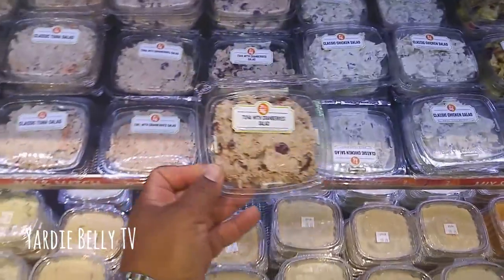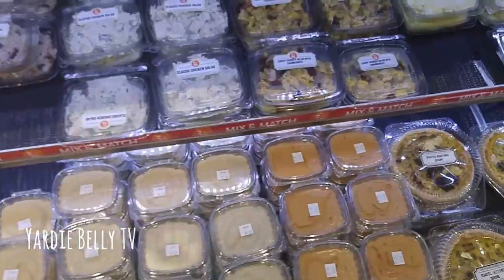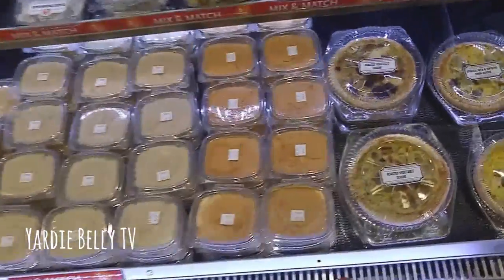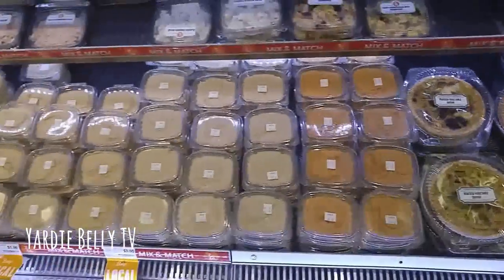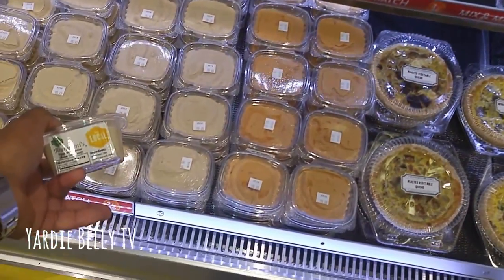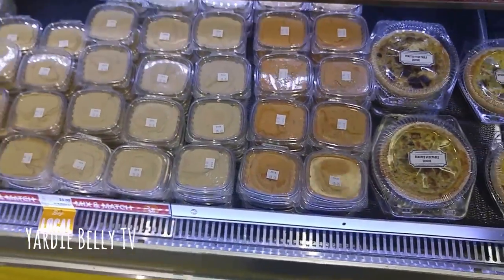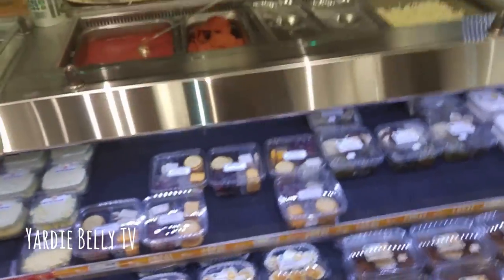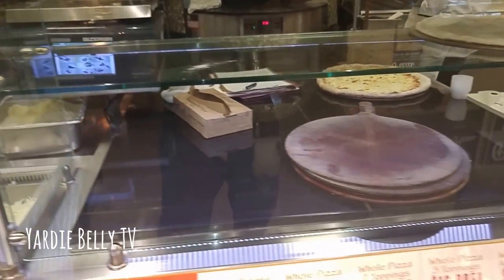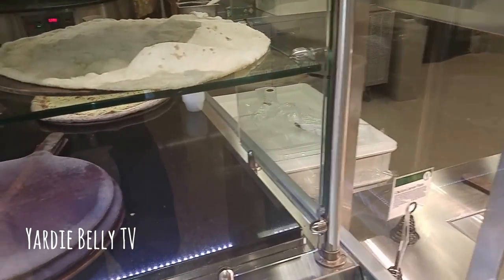Look on this, tuna with cranberry, chicken salad, curry chicken salad, egg salad, vegetable quiche. Eggplant caviar, something like hummus. You do fresh pizzas. If you want fresh pizza, you can get it. Bacon breakfast pizza, they must give you a pizza sample.